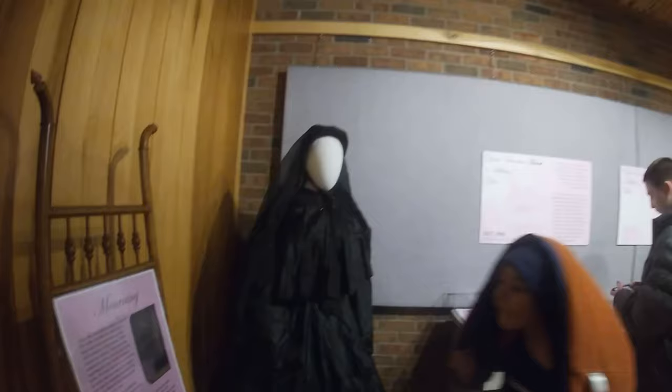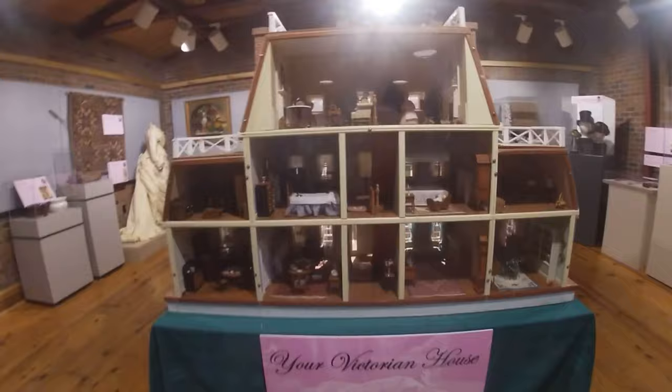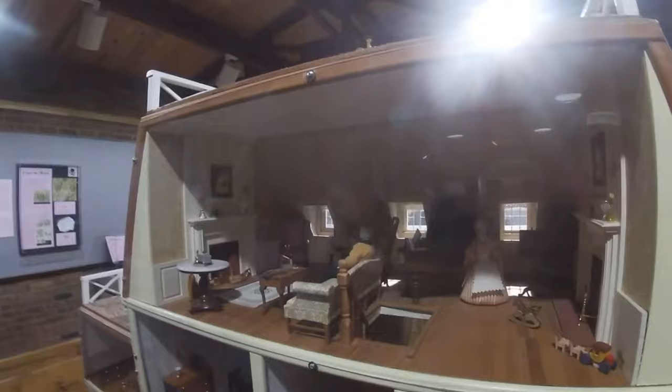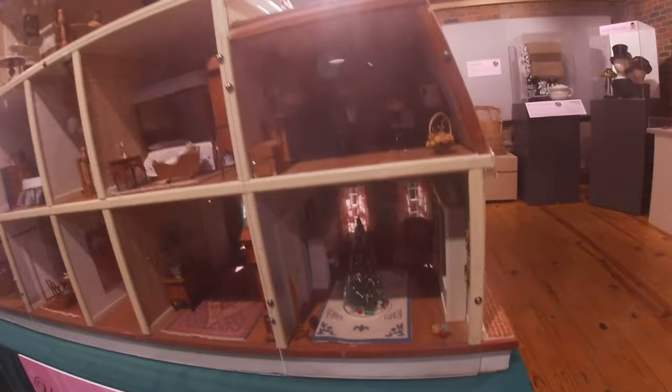And this is what a Victorian home looked like. Here's one of the bedrooms. Here's another bedroom. Looks pretty lavish. They're enjoying some music, sitting by the fire, a conversation. And there's two bedrooms. There's the Christmas tree. A couple of fireplaces, yeah. Nice Victorian home. Eric.